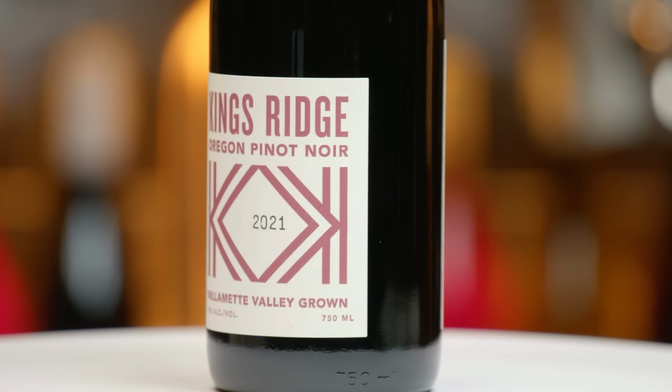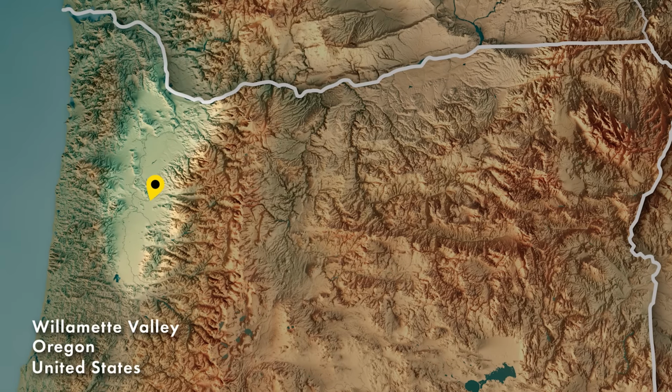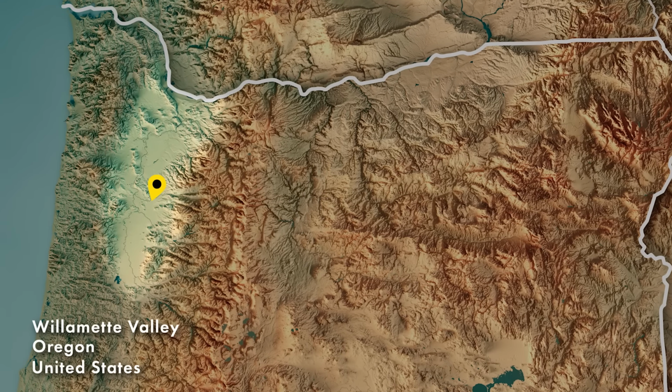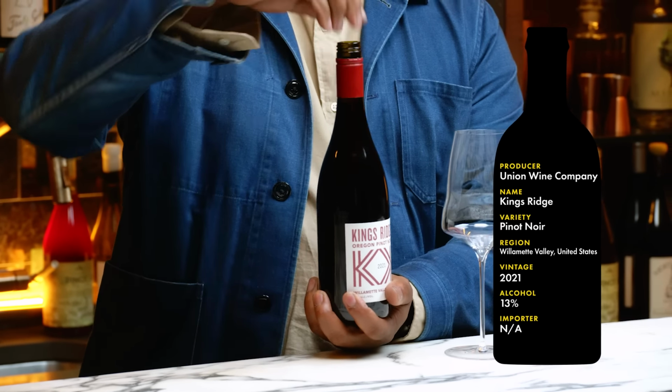This is Pinot Noir from the Willamette Valley, and this is called Kings Ridge. There are other places in Oregon that grow Pinot Noir, but the Willamette Valley is the premier place for Pinot Noir in the United States. I like a good screw cap here. Look at that, easy and simple.